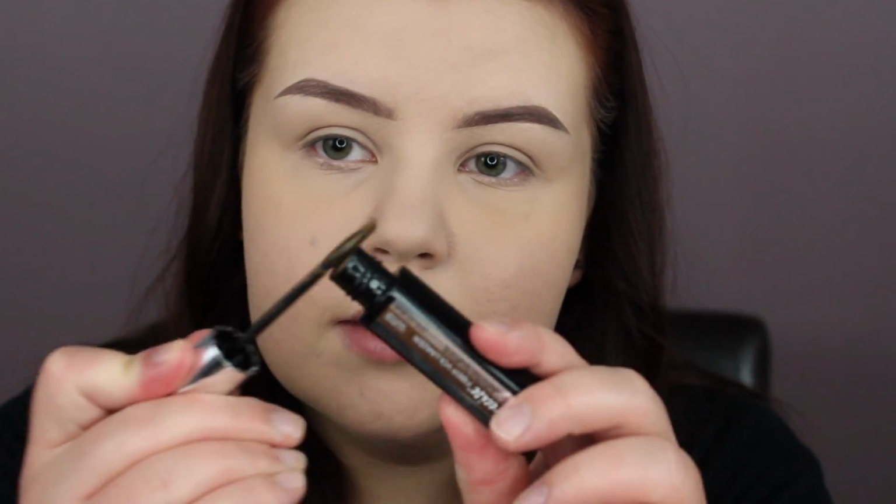It is like an extremely peculiar wand. Only one of the sides has bristles and they're very short, and there's a lot of fibers in this, I can see, because it looks kind of hairy. Let's zoom in a little bit. But I'm gonna brush off the excess there and I'm gonna go in really, really lightly.